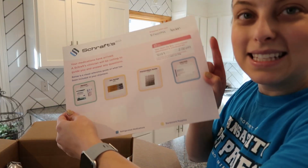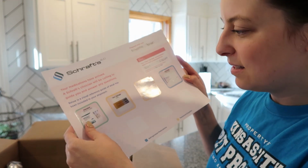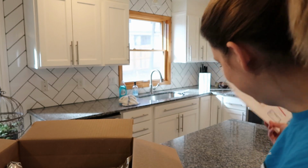Oh, look at this. It's like a little diagram. It's like who it was prepared by, and this is my consultation time. Look how cute that is. So this is just my Menopur and my Cetrotide. Not that I know what those are for.